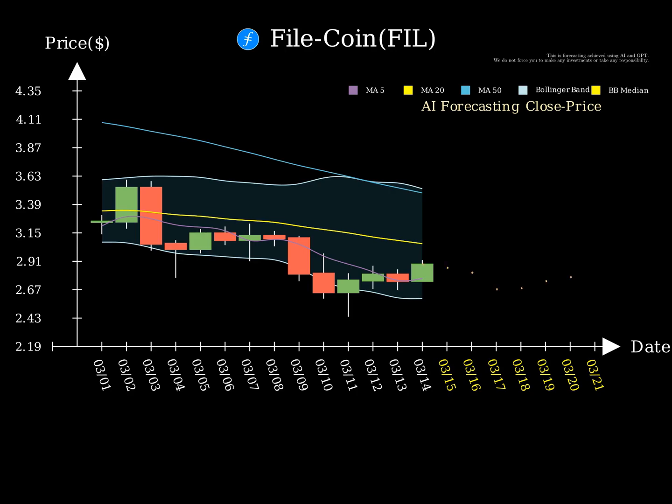An optimal entry price for a short position would be around $2.80, with a stop-loss order placed at $2.90 to limit potential losses. The target price could be set at $2.50, aiming to capitalize on the anticipated downtrend. This strategy is supported by the RSI indicator, which is currently below 40, indicating oversold conditions. Additionally, the price action is approaching the lower Bollinger Band, suggesting a potential price reversal.